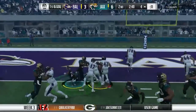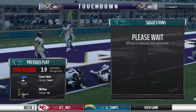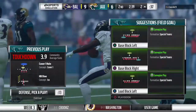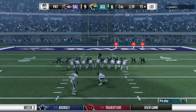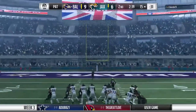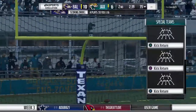They'll give it to him right up the gut. And he'll get in. Touchdown, Baltimore. A great effort there with his first career NFL touchdown. And the Ravens are in for 6. And he's got it as the lead is now 10-6.